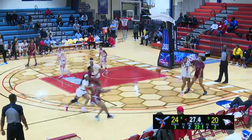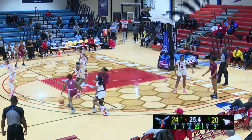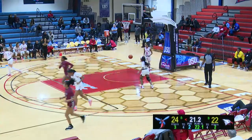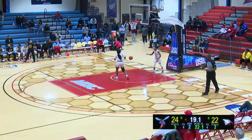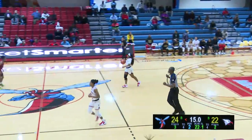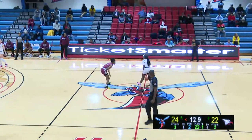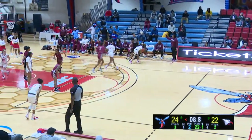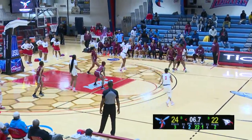Now it's Naya Ford on the right side. Lost the dribble, had to get it out to Tippi Robinson. Take it inside, Callahan underneath for the layup to make it 24-22. 15 seconds left in the quarter for Delaware State to try to increase the lead, up by two right now. They finished the first quarter up by two.